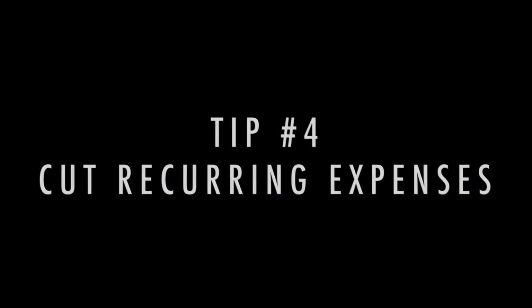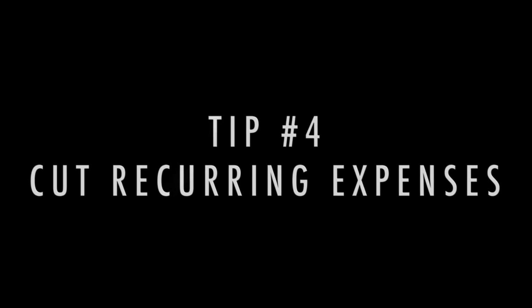Tip number 4 is to cut recurring expenses. So when I started on this process to save money, when I got married, we just looked at everything and we decided what we could live without. And one of the things we could live without was cable. If you have kids, you don't really have a lot of time to watch TV. And cable was a pretty big expense. It's probably like $40 a month.